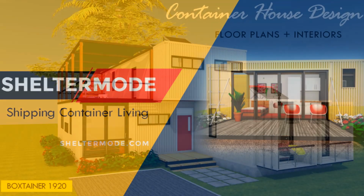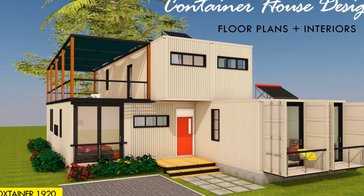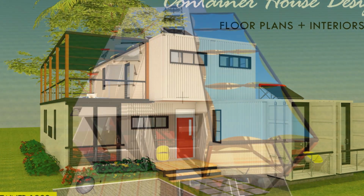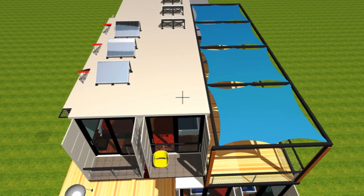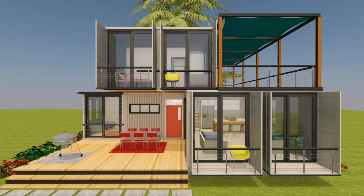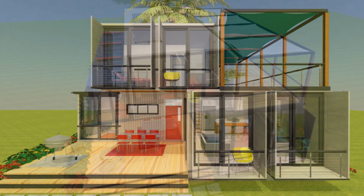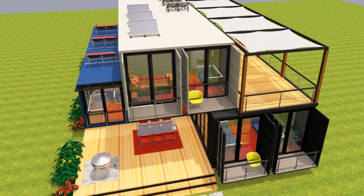In this video, we bring to you a two-story family home designed using 6 40-foot shipping containers to create a 5-bedroom house with floor plans. Stay tuned to find out more about this amazing shipping container home design.